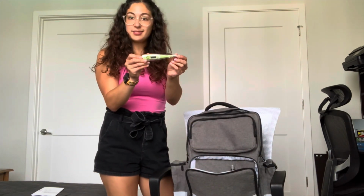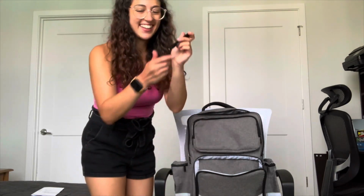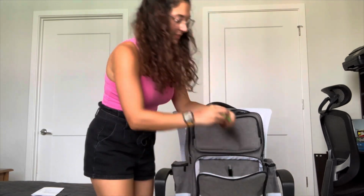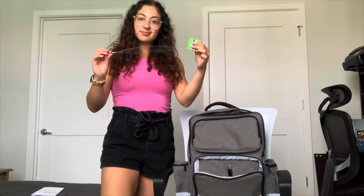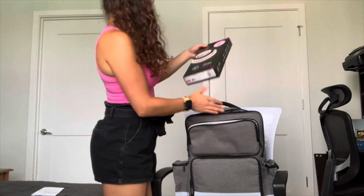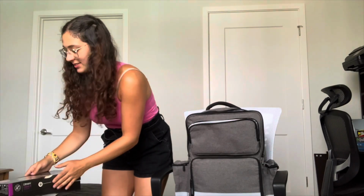We have a thermometer, a pen light, a tape measure, a stethoscope. Take a look at it.